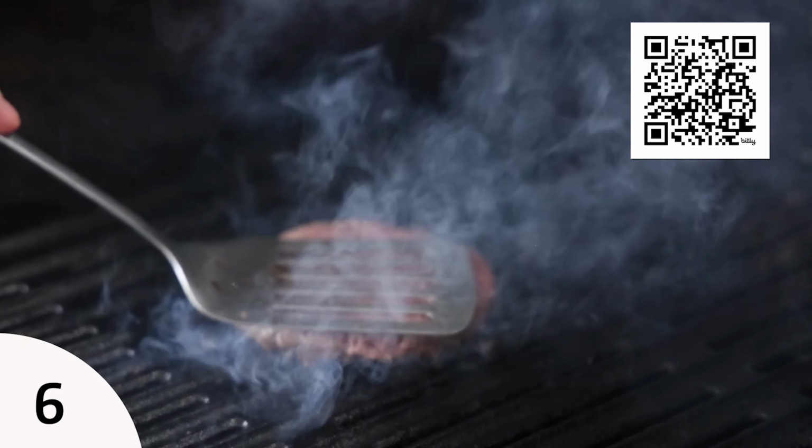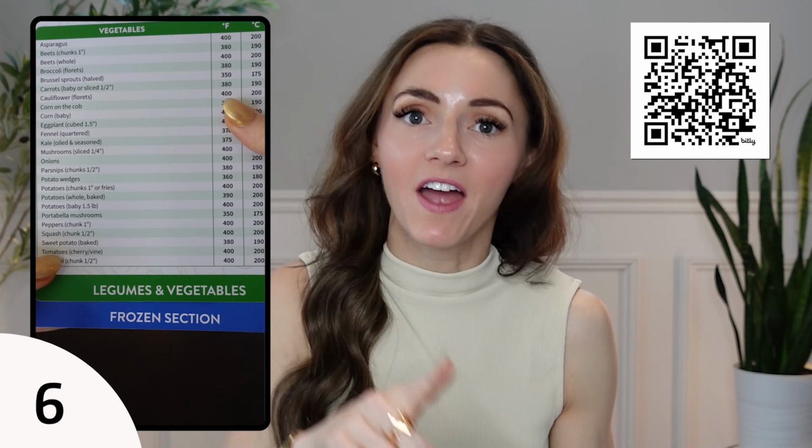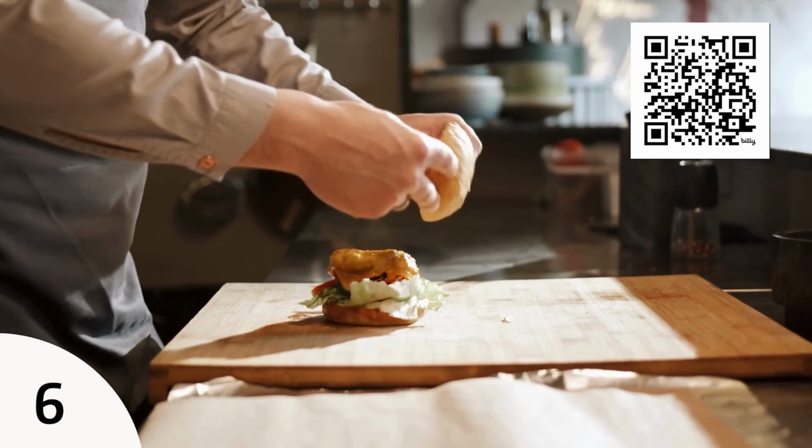In fact, I just used it the other day. I was heating up a chicken patty and it didn't say on the back of the chicken patty packaging exactly how to do it in your air fryer. And I couldn't remember. So I just quickly flipped this open. It told me exactly what to do and it worked. And in fact, my husband just made a burger last night and used this air fryer cheat sheet.